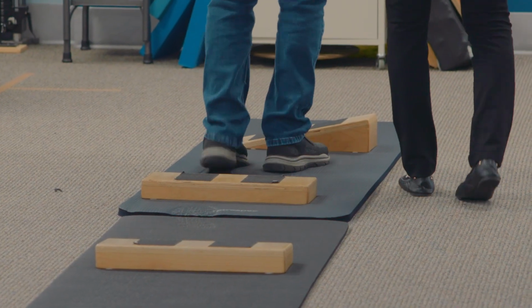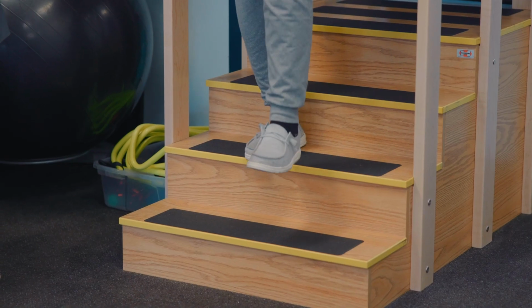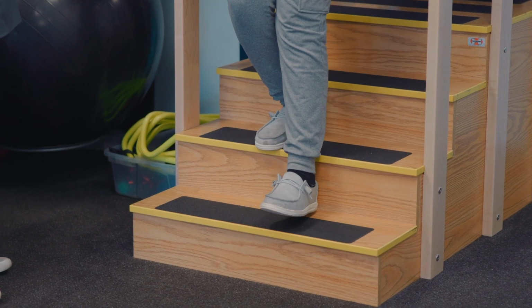I've made a lot of progress. When I came in here, I couldn't hardly walk a straight line. I could only walk one speed. Now I can walk slow, intermediate, walk fast. I can make the turns. I can go up and down stairs without hanging onto a rail even.